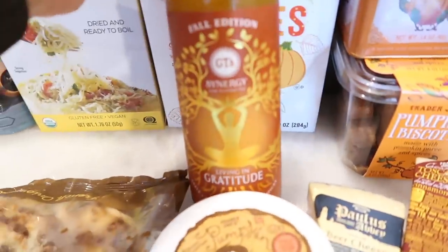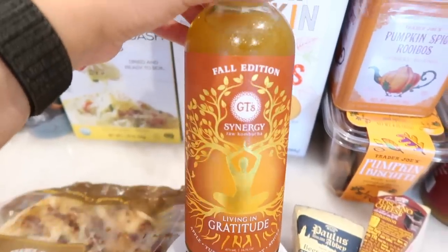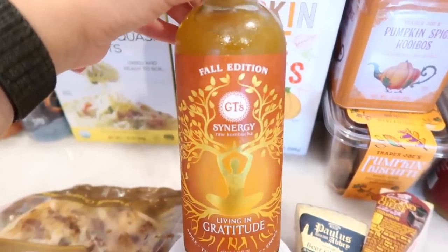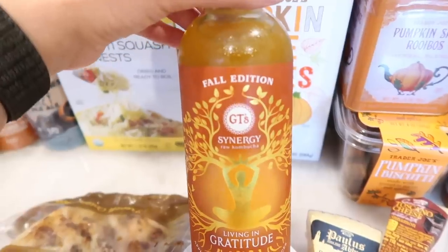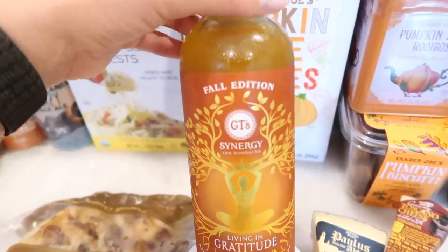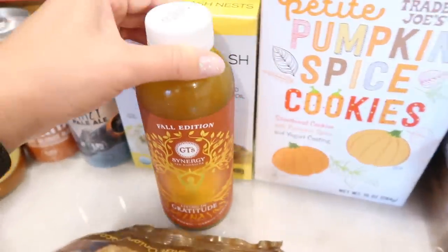One of my favorite kombuchas is back, the Living in Gratitude Fall Edition Kombucha. It is so yummy. This is not pumpkin at all. This is more of like the cinnamon, the clove, all that really yummy nutmeg smell, scent. It's just very, very fall. Very fall and very delicious.